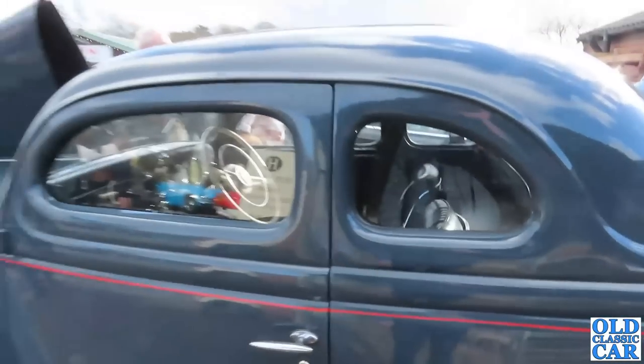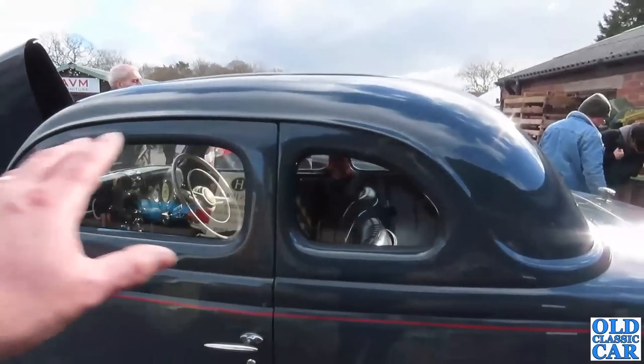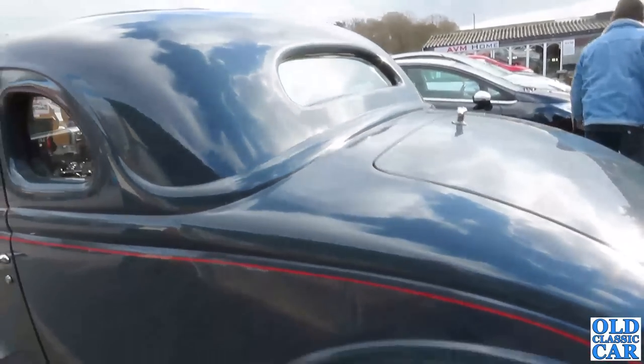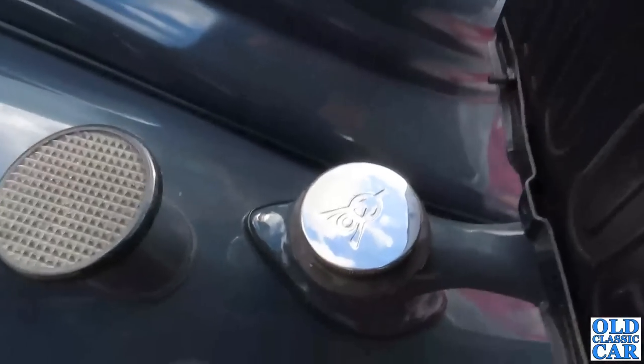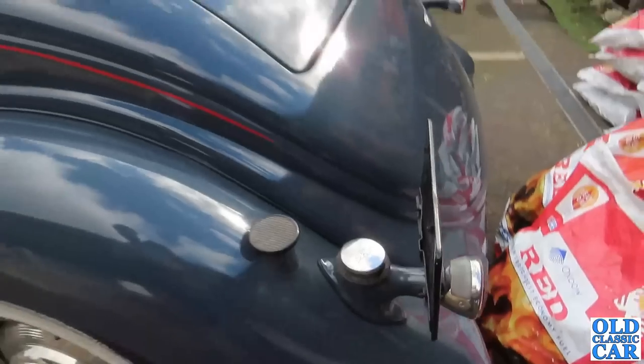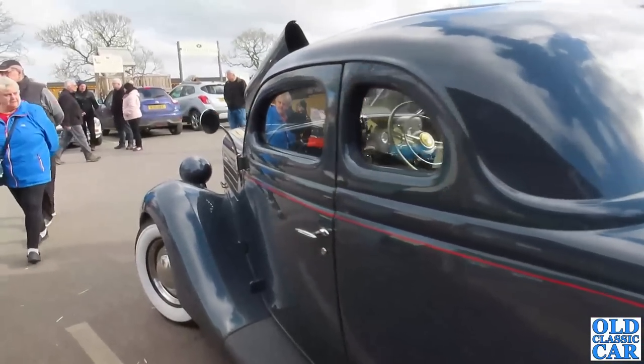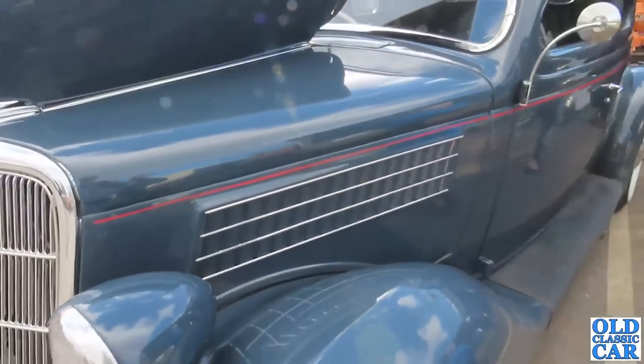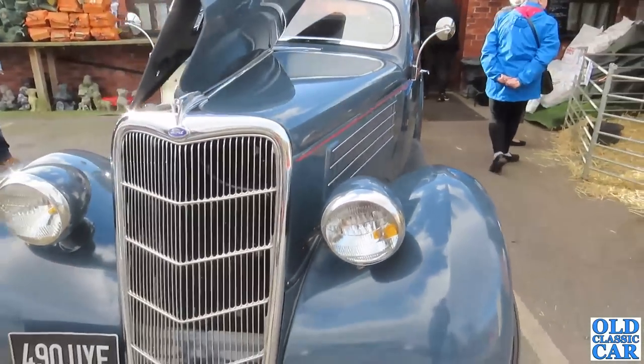Yeah, I'm not sure how much has been taken out of the roof of this, but it wouldn't have been quite that low. And it's a stunning shape. I like the V8 on there. Yeah, incredible shape, such an eye-catching car. These pre-war American cars, just epic looking, I think. They just look fantastic.